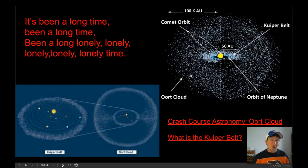But we can infer, which means kind of make a really good educated guess, that they're out there, because all of these long period objects, these comets like this that take 5,000 years to go around the sun one time, have to be coming from somewhere. And we see them coming in from kind of all different directions. So we can kind of conclude that there's this big cloud of objects out there around our solar system, and we refer to that region as the Oort cloud. If you want to learn more about the Oort cloud, you can see there's a crash course video on the Oort cloud and Kuiper Belt objects right over here.